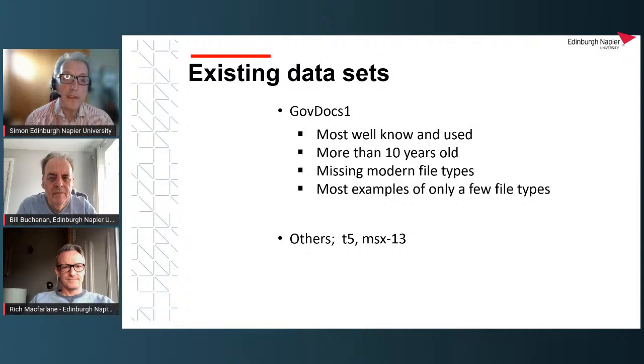The most common data set currently used, not specifically in ransomware but also in malware analysis, is the GovDocs1 data set. The problem with this data set, which was generated from scanning or scraping the US government websites for file types and then assimilating these into a data set, is that it's currently now 12 years old. So many more modern file types are very badly represented within the data set. For example, the docx or the pptx or the new xlsx formats have very few examples in that data set. The majority of the data set contains HTML or PDF files.